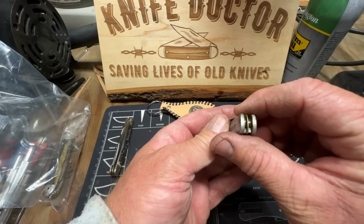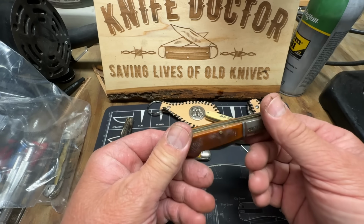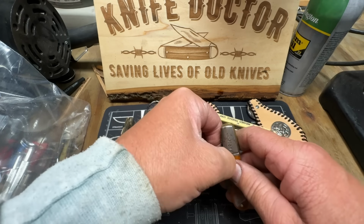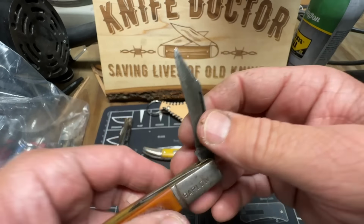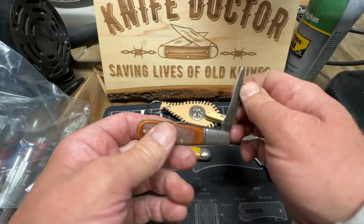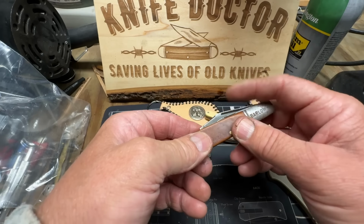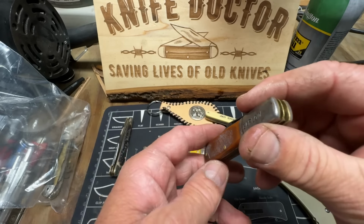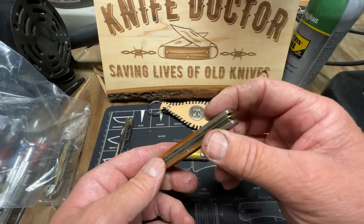Look at that Barlow. That's a real Barlow, y'all. The handles are not crimped on. I'm going to say Schrade. Camillus. Check that out. Yeah, it don't have much snap. This is a nice one. Just needs a few blades. This needs to be cleaned up.